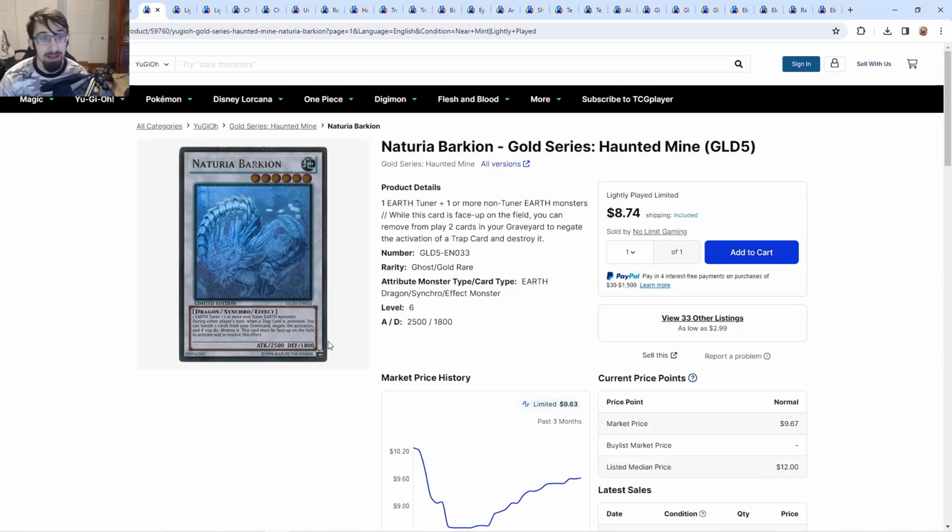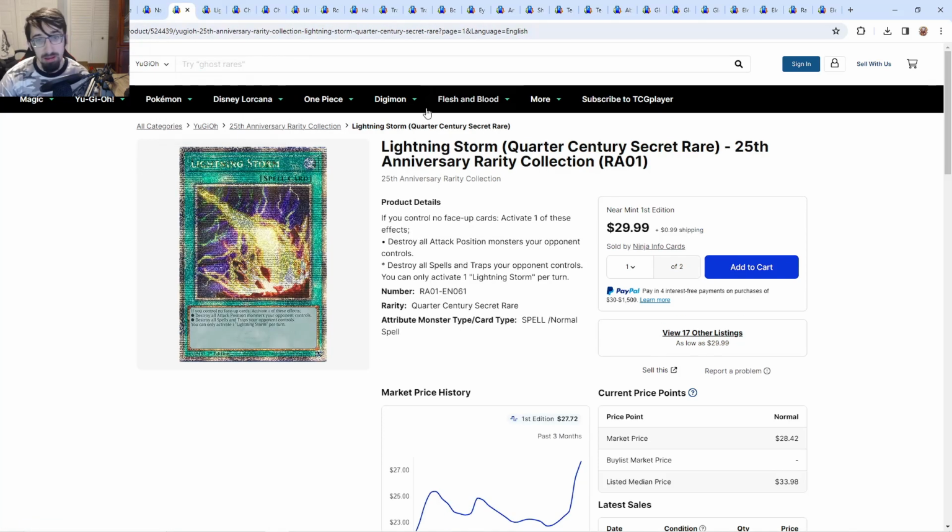I don't see why not. But the fact is that players who played around this time know how ugly this card looks. Like, Haunted Mine was really popular when it first came out, but it did not stick. Man, Lightning Storm quarter centuries are also getting bought out.